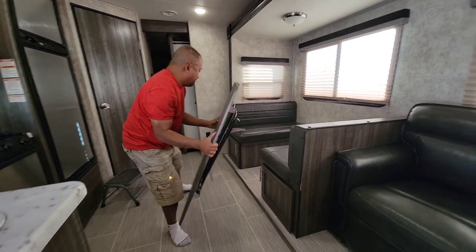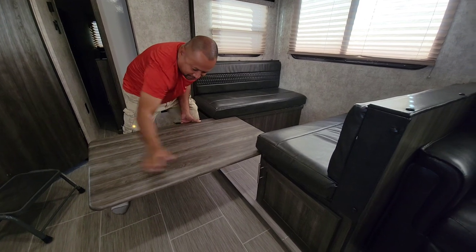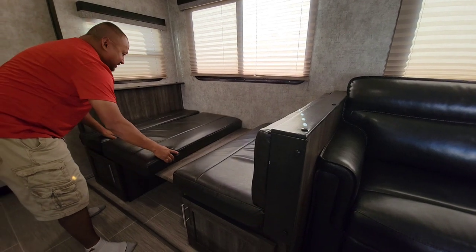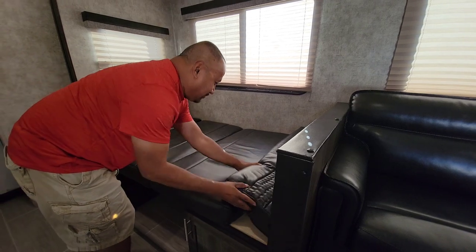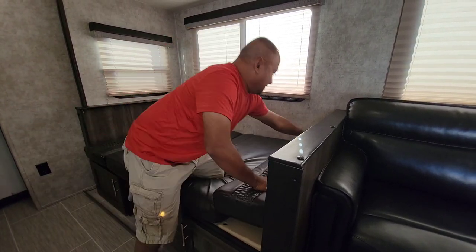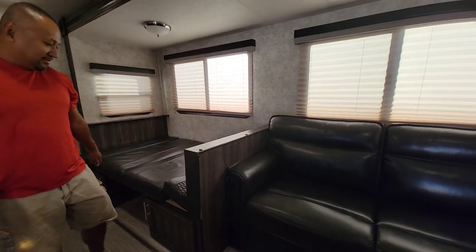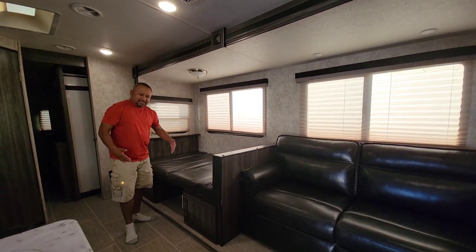So it's very simple, very easy. Just like that, and then you can stretch it to a bed too. See? And to make this into a bed, I'll use like this, and just come down like that. Right, honey. And this whole thing turns into a bed too. So when we travel we always fold the table down.